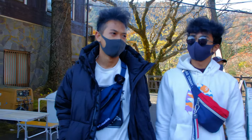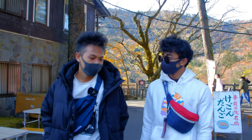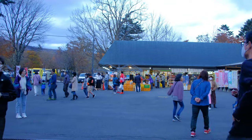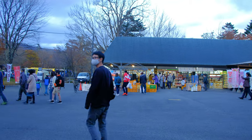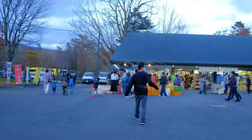So I really enjoy this place. You know, you can't discover this kind of feeling if you don't travel to a beautiful place. That's why it's very important to spend a little bit of time to travel in Tochigi, Nikko.